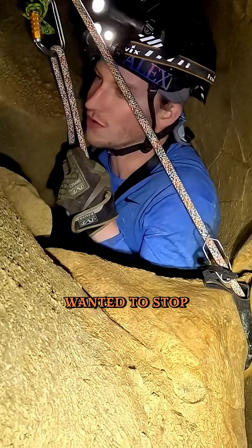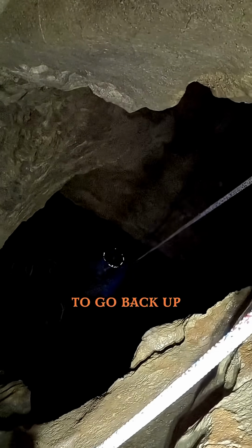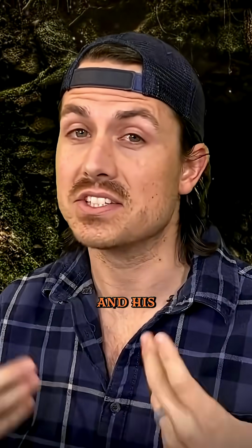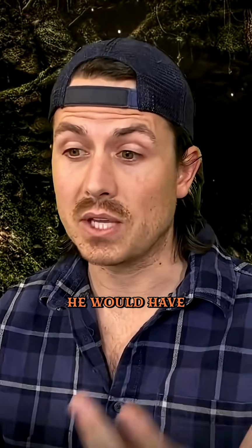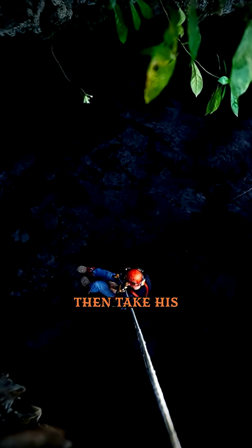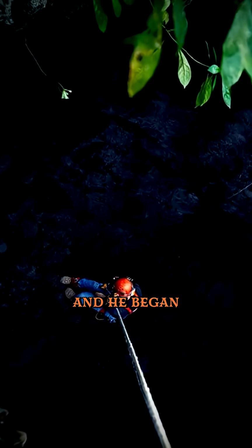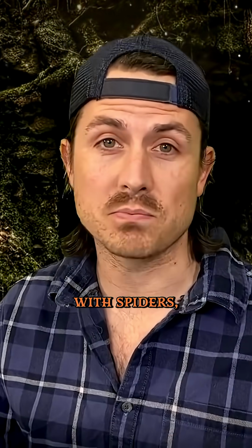As much as Jeff wanted to stop right there and go right back up to the surface, he couldn't. In order to go back up the line he was rappelling down, he needed technical gear. His technical gear was packed in his backpack, and it would be totally unsafe trying to fish it out of his bag. So he would have to descend the final 30 meters to the bottom, take his pack off, get the gear out, and go back up. Jeff took a deep breath and began his slow, awful descent into this cave filled with spiders.